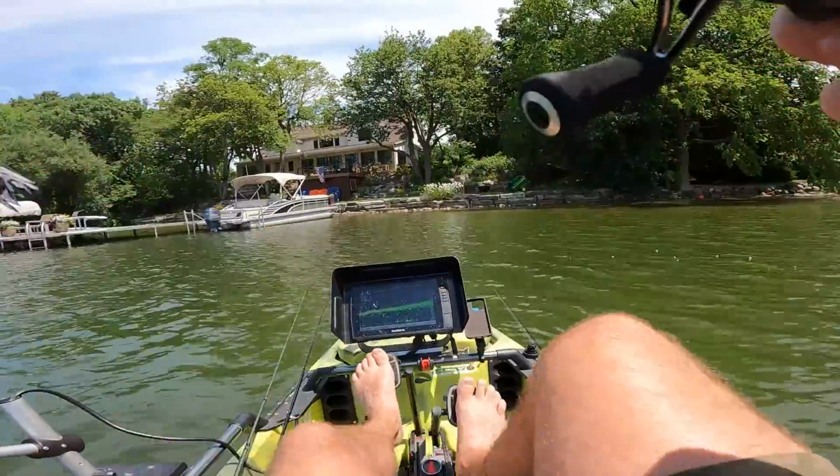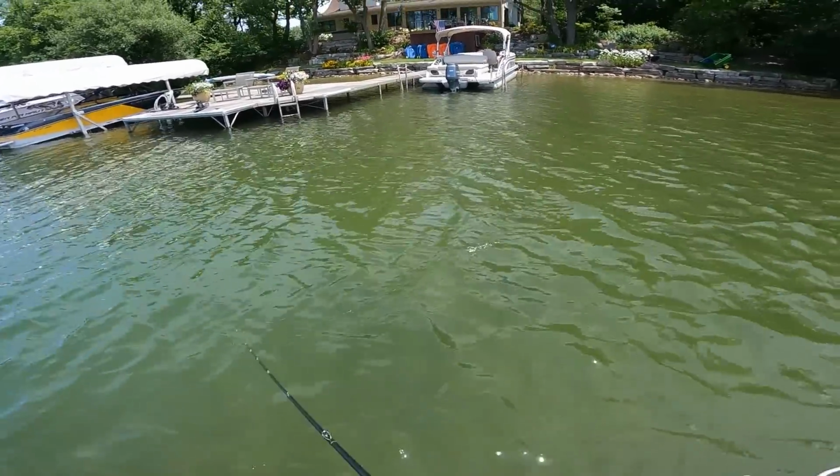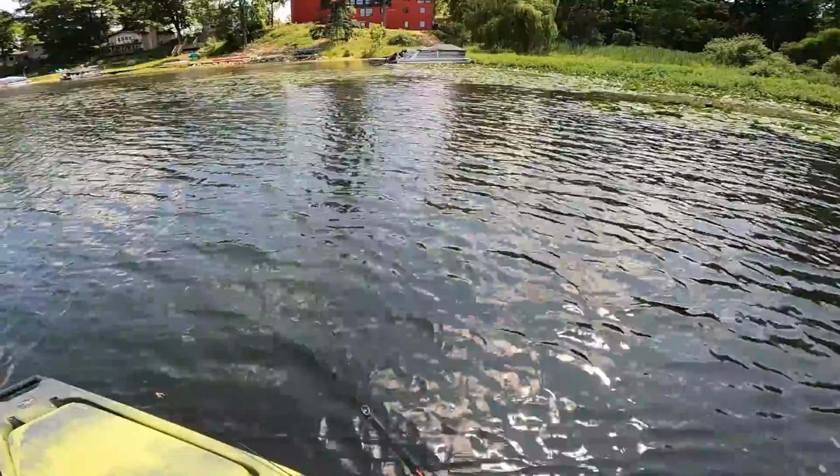We got the Scum Frog here. Okay, so there's a Scum Frog in action. Oh, dude, I love the action of this frog. It's like a nice little scoot, scoot, scoot. It's so cool. That's the Scummy.